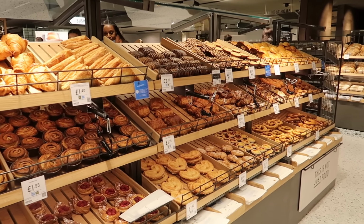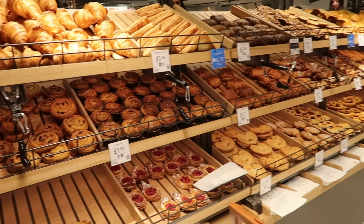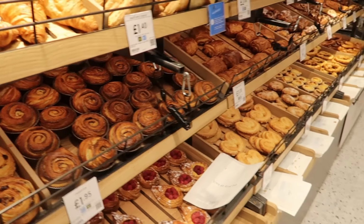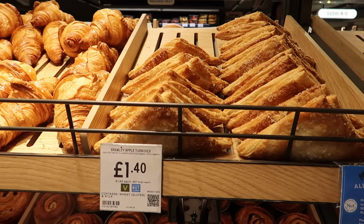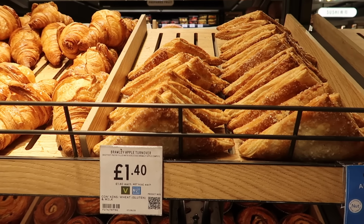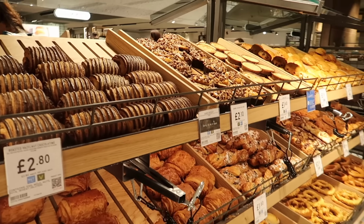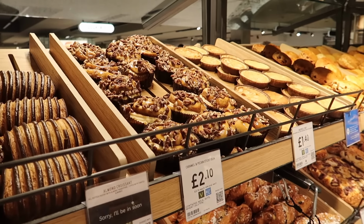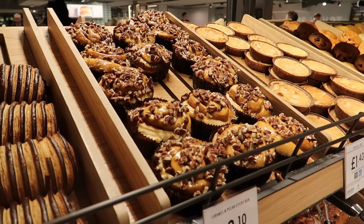Well, my local M&S has got nothing on this. Oh my gosh, the selection here is absolutely amazing. They've got the classic cinnamon buns, which look mouth-watering. Bramley apple turnover, right. I am going to try making one of these. It looks like puff pastry with apple baked inside. Yum. And then they've got some seasonal specials, roasted hazelnut chocolatine, and this is my choice for today, caramel and pecan. Oh my goodness me, sticky bun, wow.